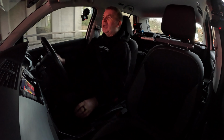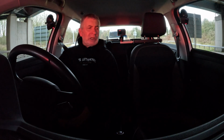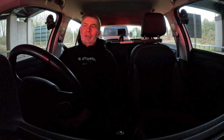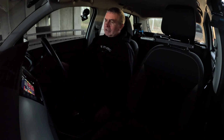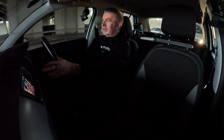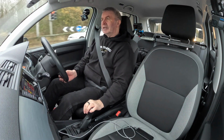Good brakes, no rattles, shakes, vibrations through the pedal, vibrations through the steering wheel. It's all good. Stop start, which I hate. Oops. People cursing me, I'm indicating to go right there.